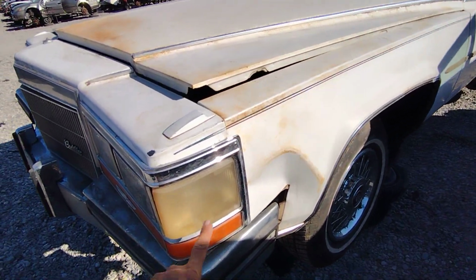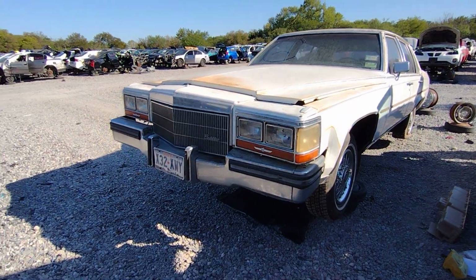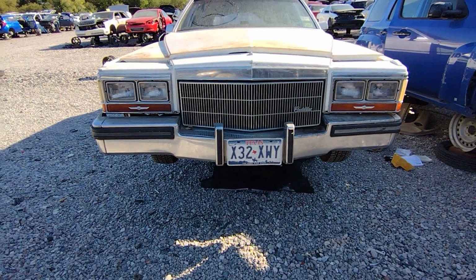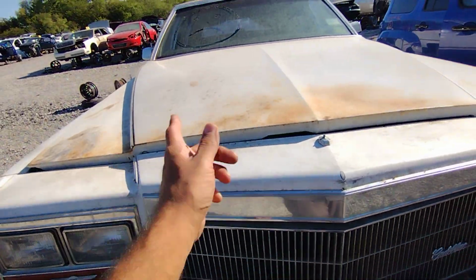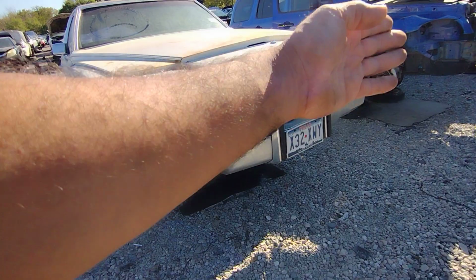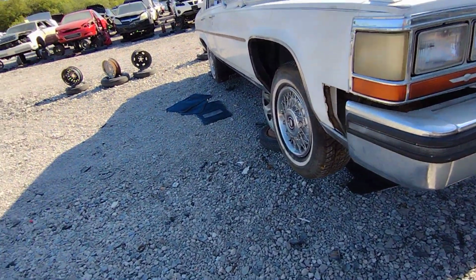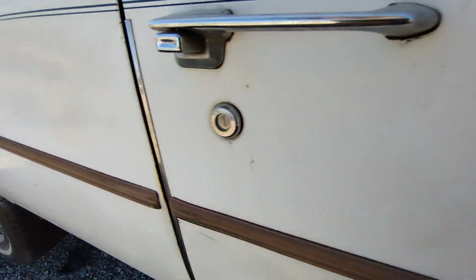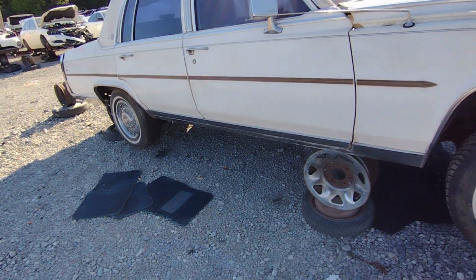Only major issues right here. This fender, actually ran into something there. Fender bender. The grill looks good though. Header panel all looks good, just missing the emblem. The hood is in nice shape. I don't see any hail damage. Of course, the bumper, it is tweaked. That dent here and a dent here. That's the yard doing that.